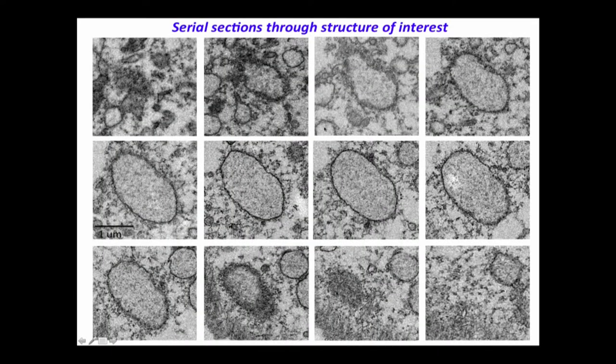Remarkably, here is a set of concentric slices through that one organelle, showing that it is a free, giant vesicle unconnected to any other organelle in the cell. This is a powerful demonstration that this structure is an intermediate in the traffic pathway and that it houses procollagen, which can be seen here by a kind of granular staining material.